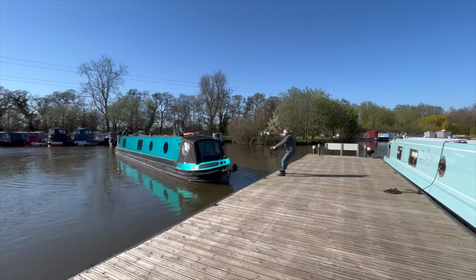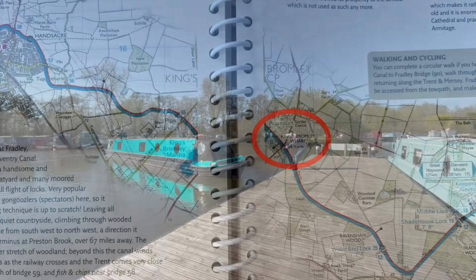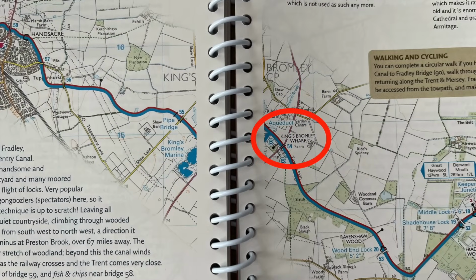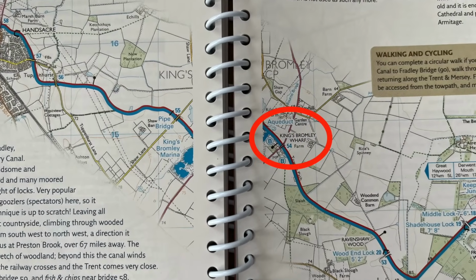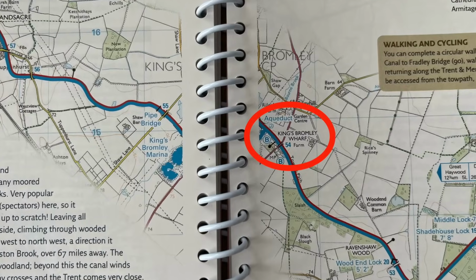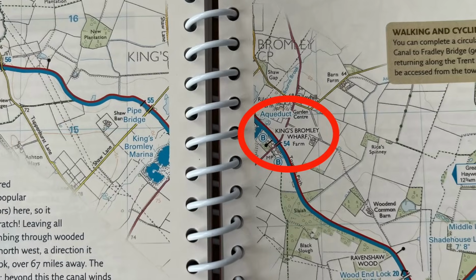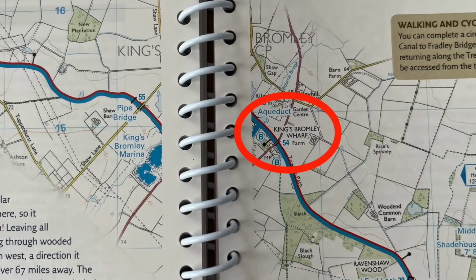We'd lost track of Paul behind us, and then he called to say that he'd picked up an elderly lady who'd had a fall on the towpath. So Pete and I looked ahead on the map and found King's Bromley Marina and called them to tell them about the situation. And they said to pull in and we could call an ambulance if necessary. She was happier just calling her friend though.